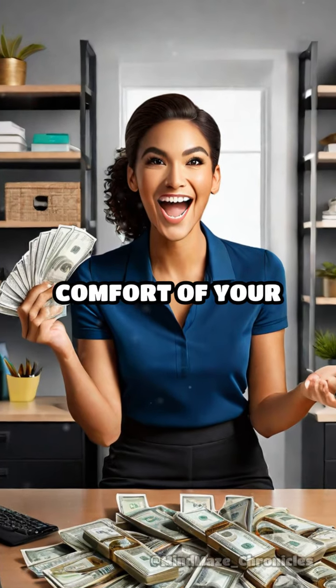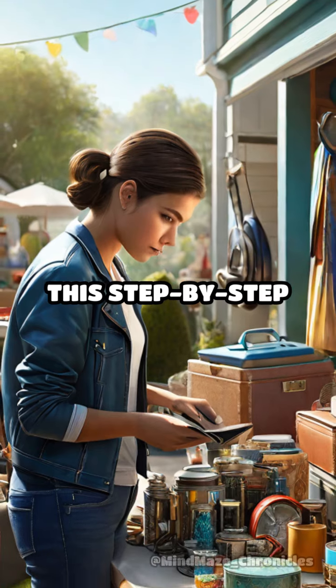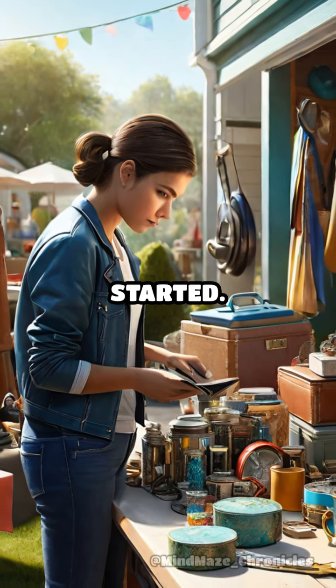Looking to make money from the comfort of your home? Try flipping items for profit. This step-by-step guide will show you how to get started.